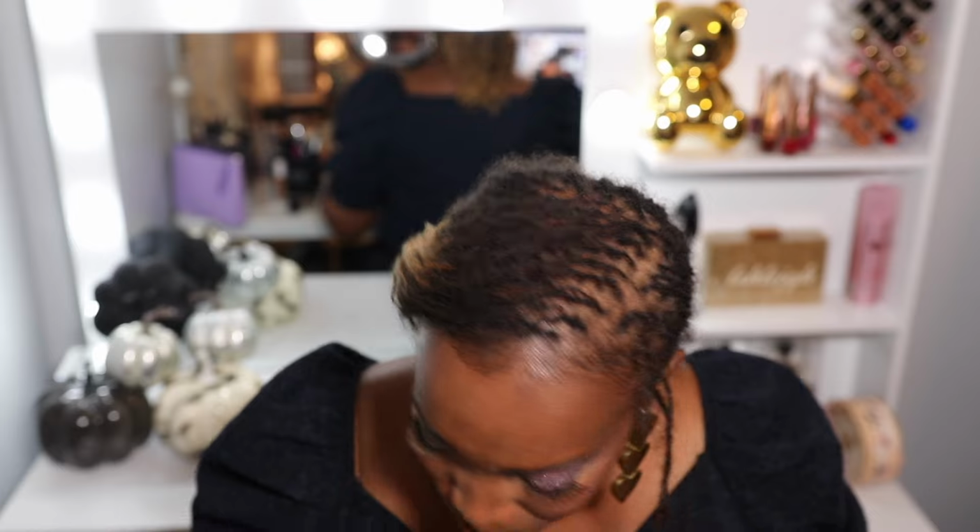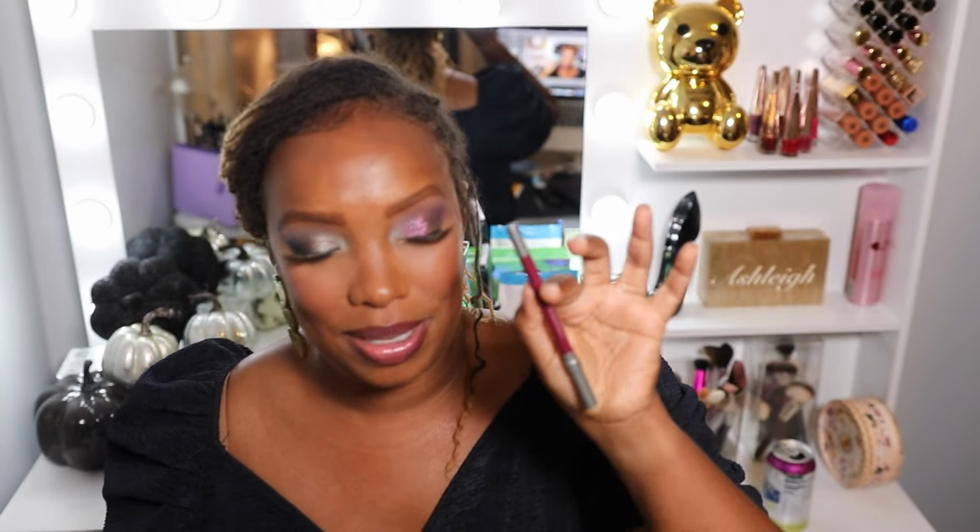So, oh, and I gave y'all a little different lip combo because I said, Lord, they gonna come for me if I come in here with this doll face. So I went in with the Alkaline liner still by Urban Decay, but I pulled out this old bad boy, right? Do you guys remember when this came out? This is the Viva Glam 2.